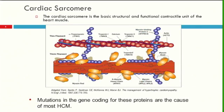So this is the cardiac sarcomere. So this is where many of the mutations have been identified. I don't know how well this shows, but down at the bottom here is the beta-myosin heavy chain gene. So this is fairly prominent in patients who have hypertrophic cardiomyopathy. They can also have problems with myosin binding protein C up at the top, as well as a variety of troponin and tropomyosin mutations.